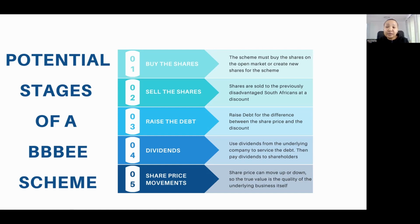Then there's a part where a lot of people are not aware of, and that is raising the debt. Because if a share price is 10 Rand on the open market, like Old Mutual costs 10 Rand, they're selling it to you for a 40% discount. Who's going to fund the difference? They need to raise debt. Nobody's just going to donate that money. I'll show you a slide.